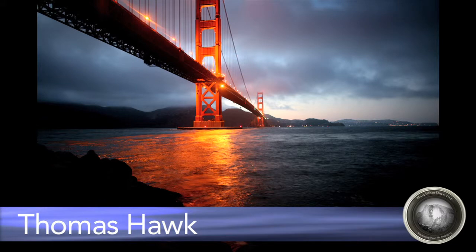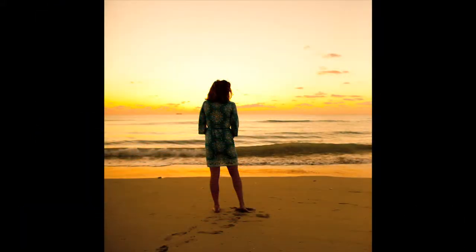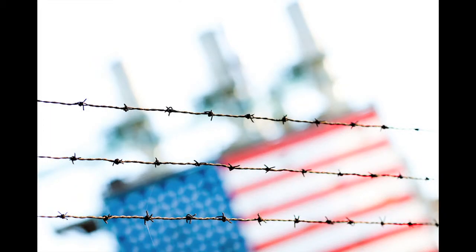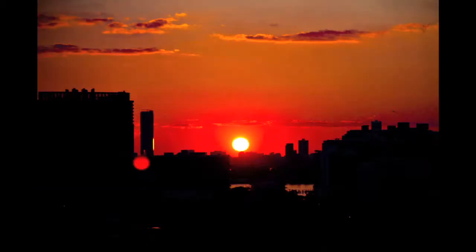My name is Thomas Hawk. I'm a Bay Area based photographer. I'm working to photograph and publish a million images before I die. I shoot, process, and publish photographs every single day. Right now, today, we're about to go on a photo walk here at the Peninsula School, and we hope you'll follow us along.